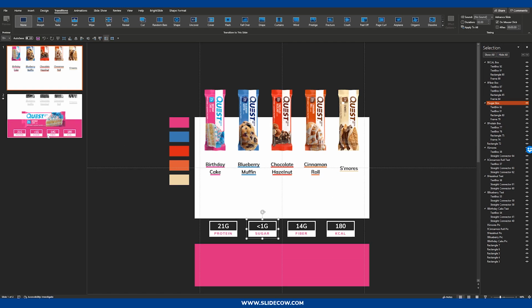So PowerPoint is saying, hey, I know this. It was on this slide. So it sort of makes that connection between the 2 points, right? Between the 2 elements. And again, you have a seamless, cool effect.